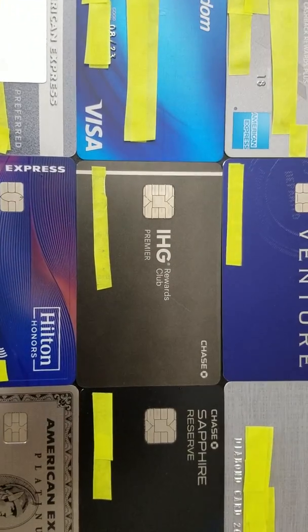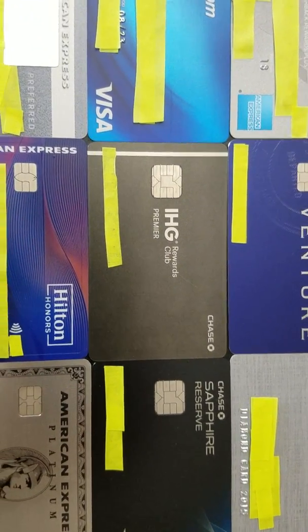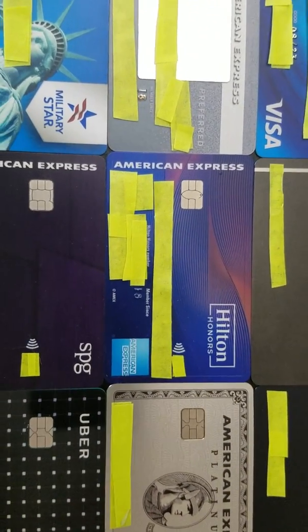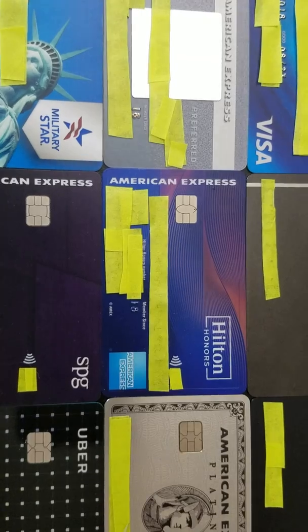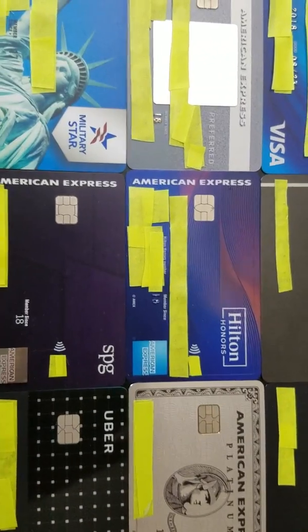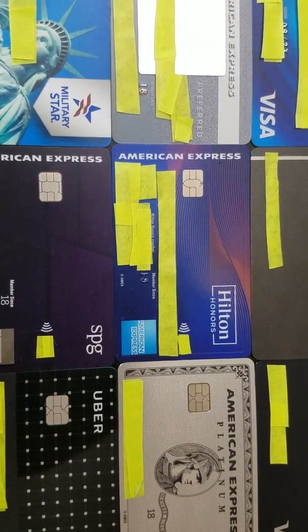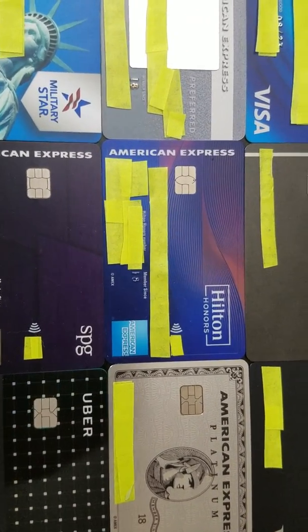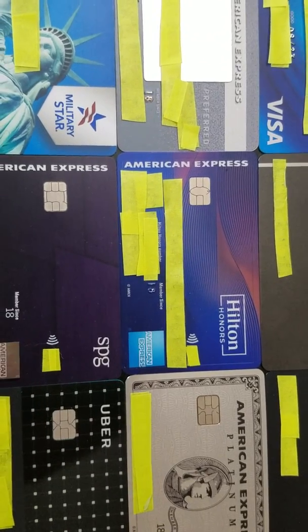By the way, the Chase IHG Club card is a $89 annual fee card. And the Hilton Aspire, you get Hilton Diamond status, which is the highest level of status you can get for Hilton. And it's also the highest level of status that is offered by a credit card. That's major, and that makes it worth keeping, along with the free anniversary night.